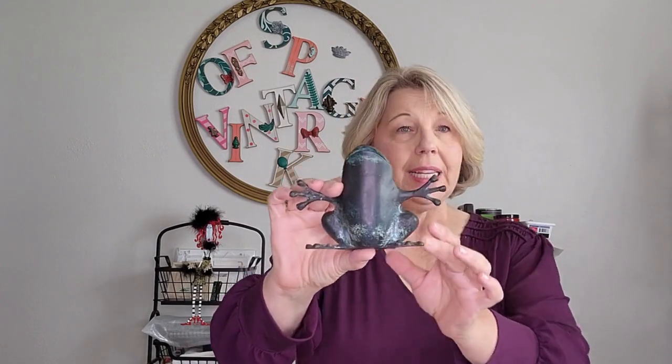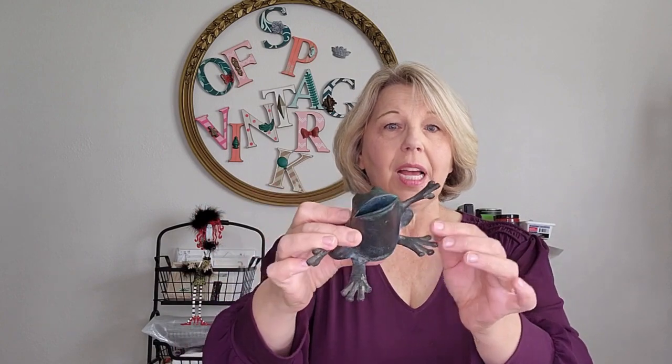So our first category of items are going to be what I would consider the more quirky items that I found this week at my local thrift store. I want to start first with this happy little patina brass frog. So he's got his little mouth open, he's got his little arms out.